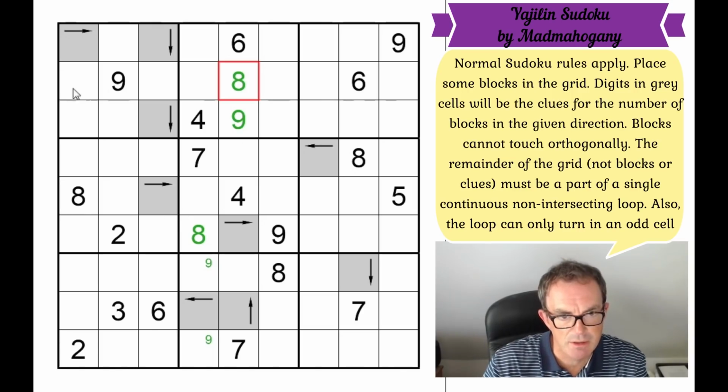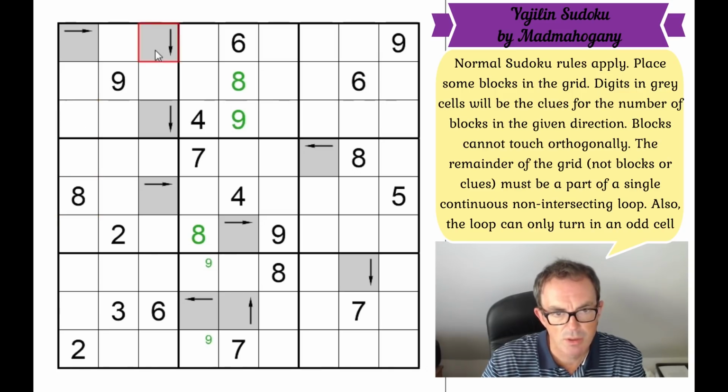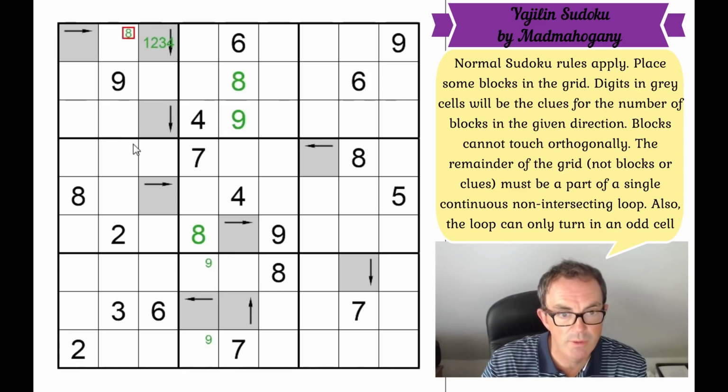Now this is interesting. Again, these 8s now interact, because we know that the 8 can't appear in a Yajilin clue. Even this clue at the top, there's no way that could be a Yajilin clue. How many blocks can we put in? 1, 2, and then we could put in 2 in this run of 4 cells here as a maximum. So the maximum value of that square is actually 4. So let's label that up and note that the 8 is going to appear in one of those 2 positions.